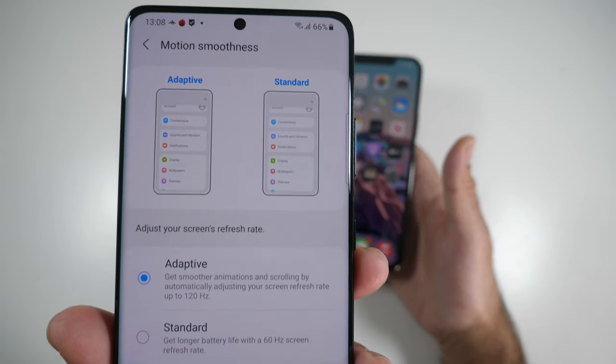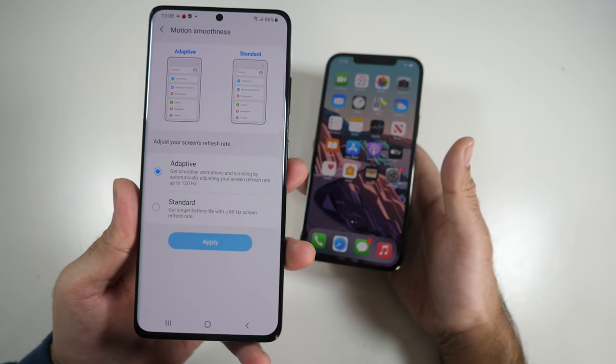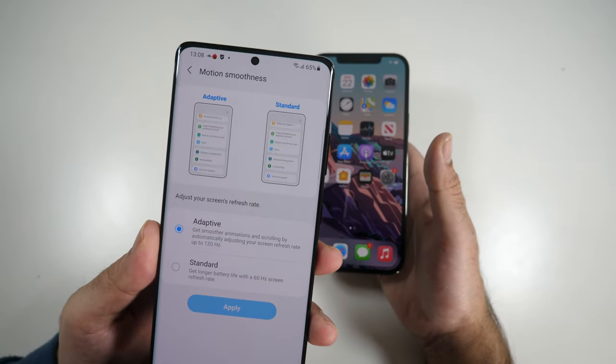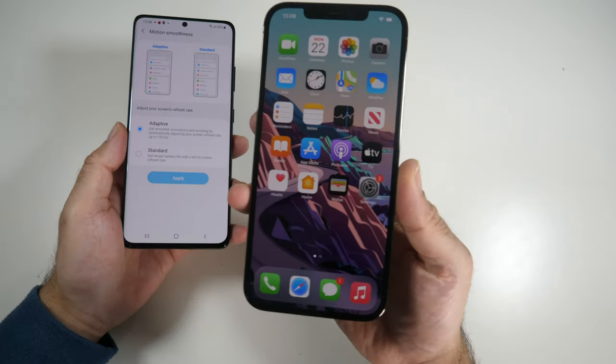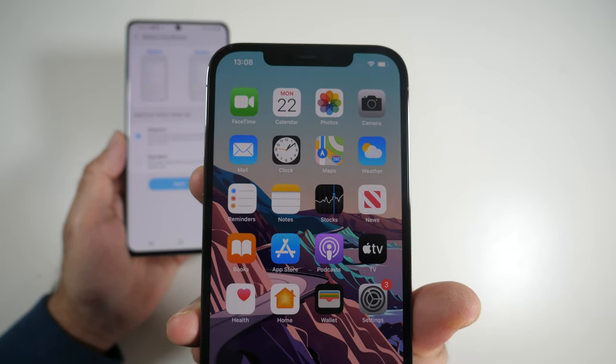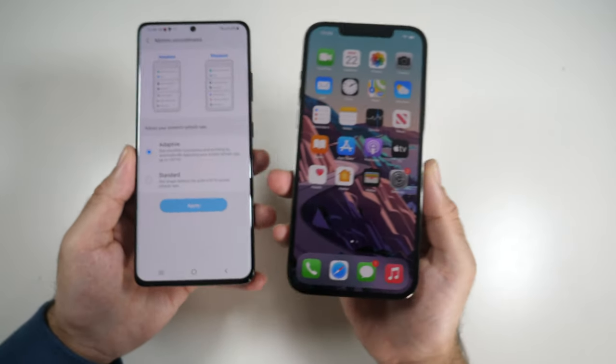Also, the S21 Ultra has a full screen display, which curves beautifully around the edges with a small hole punch camera at the top center. Whereas the iPhone has its trademark flat display with its large notch on the top for the camera and Face ID sensors.